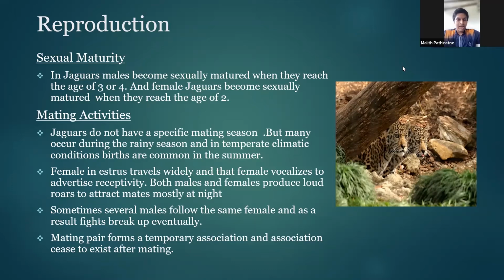When I talk about mating activities, jaguars do not have a specific mating season. So year-round reproduction takes place. But many matings occur during the rainy season because in the rainy season, prey is abundant. And in temperate climatic conditions, births are common in the summer.